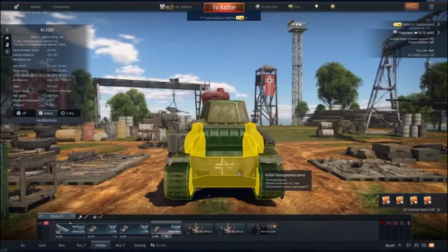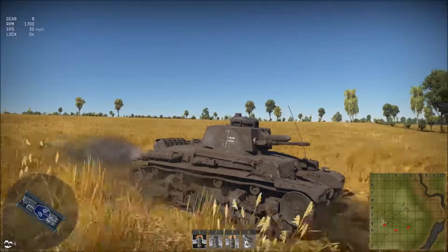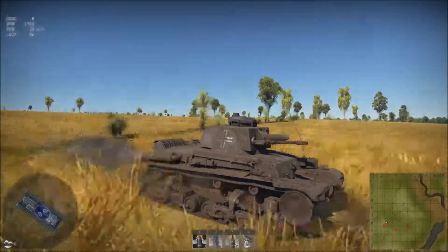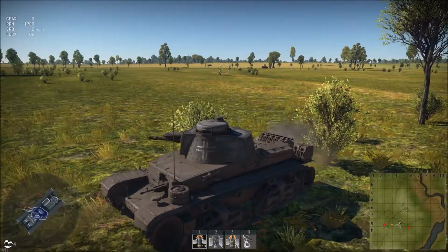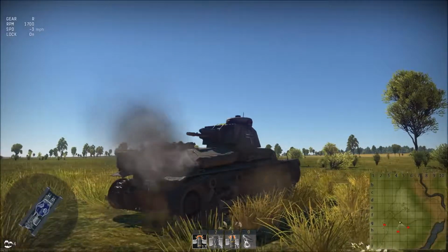The side and rear armour are both only 16mm, so beware heavy machine guns. The roof armour is also very thin at 8 to 12mm, so beware aircraft with 50 cals. Mobility is pretty poor. It can only do 20 miles per hour, around 32 kilometers per hour. It also turns very slowly in neutral, so get it in third gear before turning. Reverse speed is dismal, at 2 miles per hour.